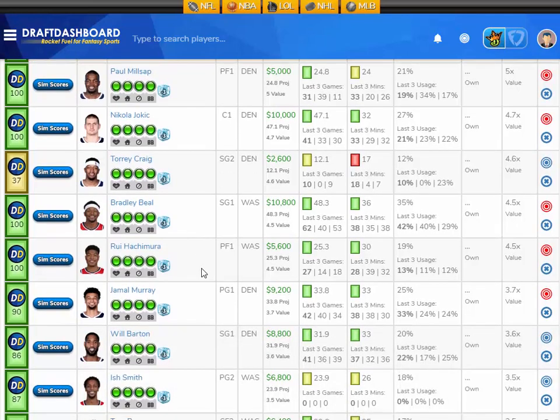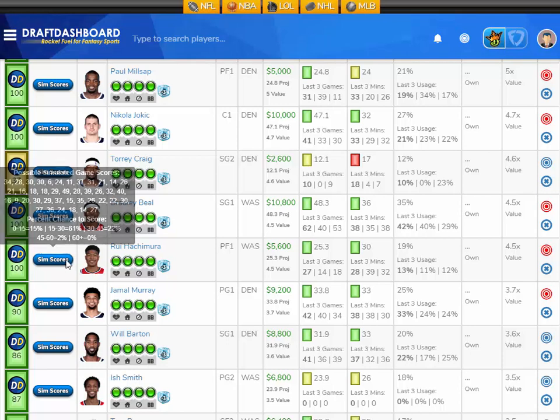Okay, one more mid-range value play here. I like Rui Hachimura, projected at 25.3 fantasy points here tonight. That's 4.5 times value. He's 5,600 DraftKings salary. Let's take a look at his sim scores.